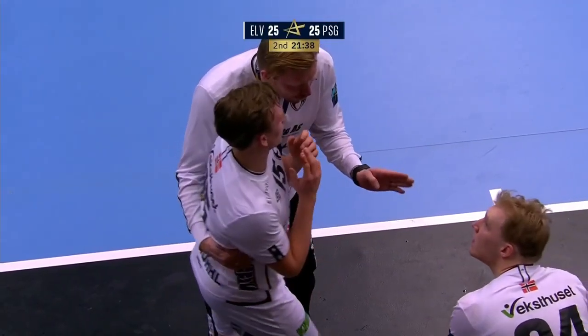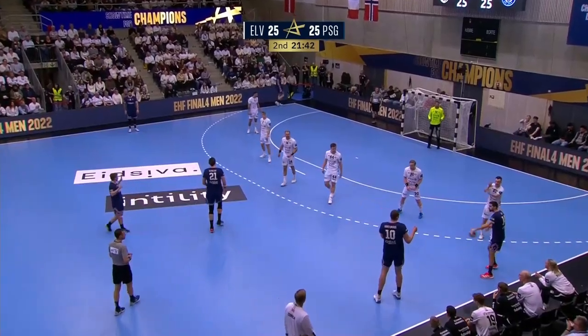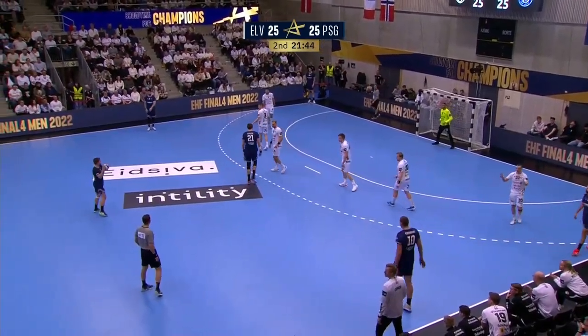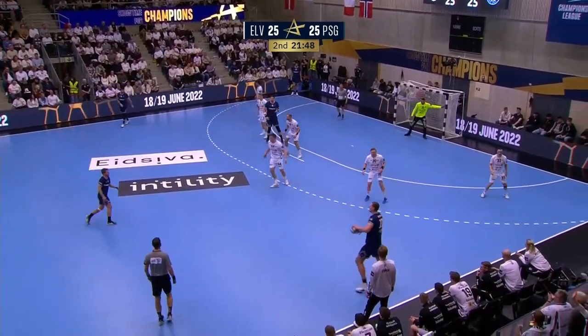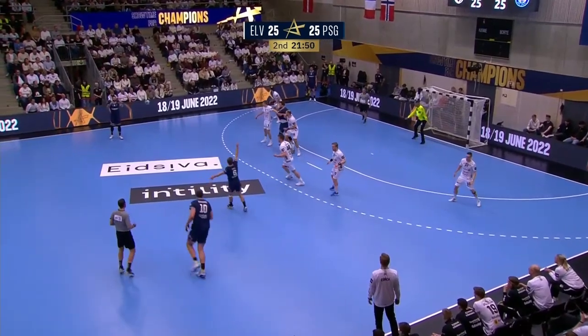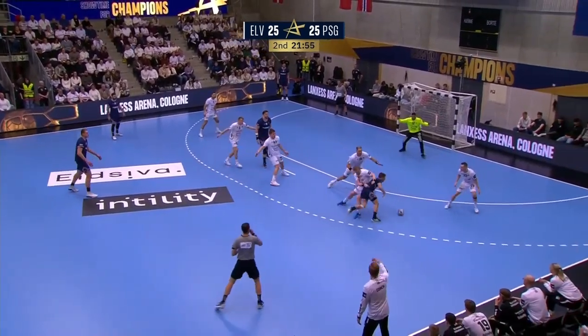Again and again and again, Elverum have unlocked this PSG defense, and I'm fascinated to hear what they plan for this, because whatever they plan has worked to perfection. After 52 minutes, still 8 to go though.